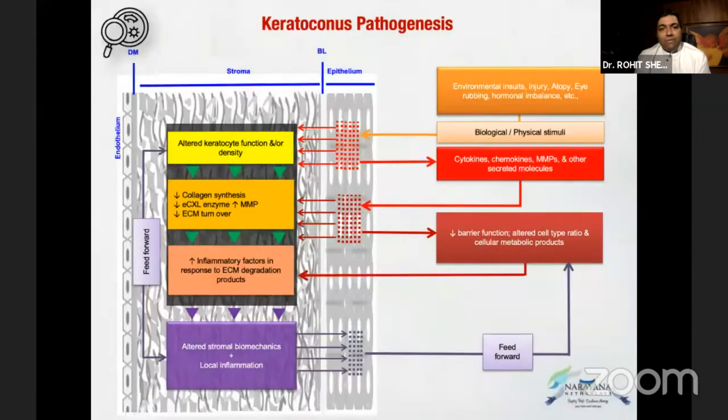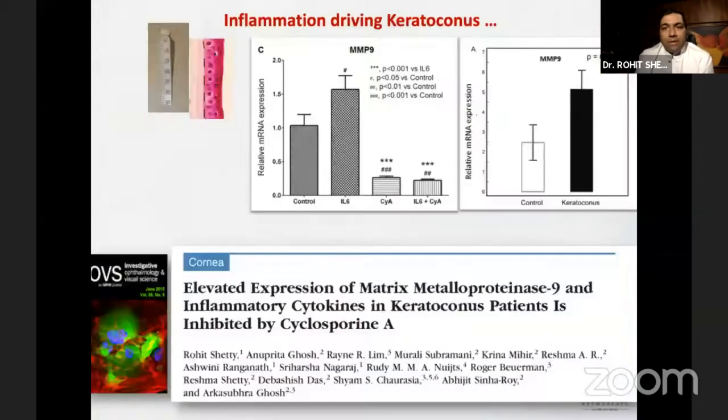Something similar, we worked on it. I don't want to go into this busy slide. This was part of my PhD 7 years back, which looked at all the factors which may cause changes in the corneal collagen. From the time you rub your eyes or don't rub your eyes, each cytokine and what it does, a forward feedback and also a loop mechanism.